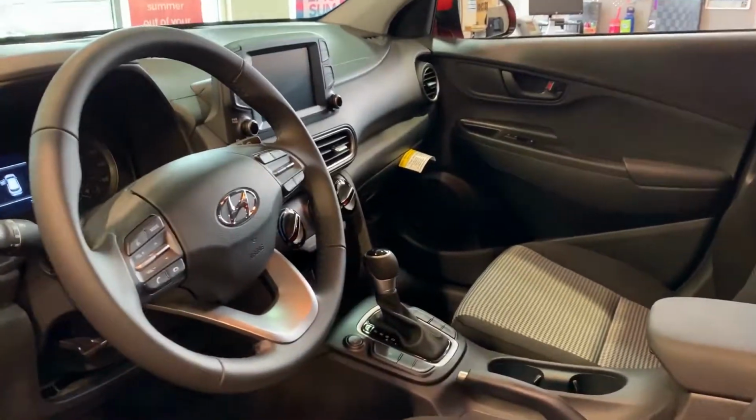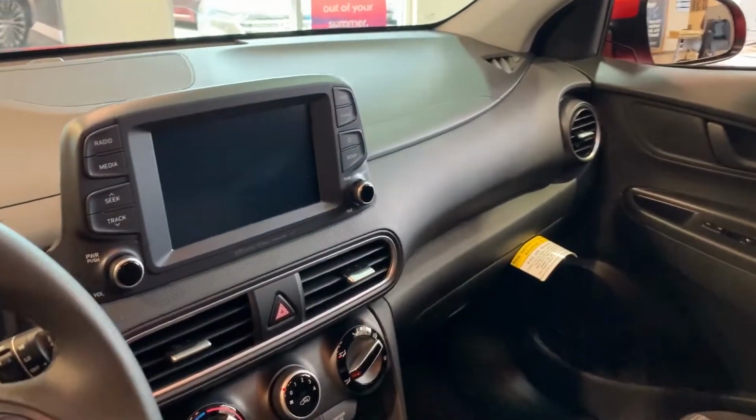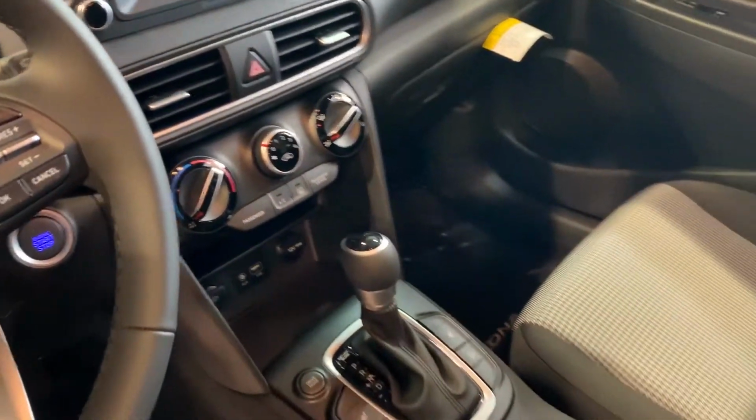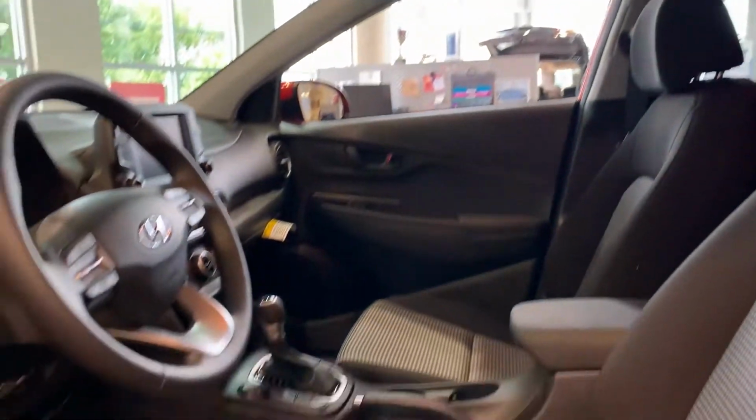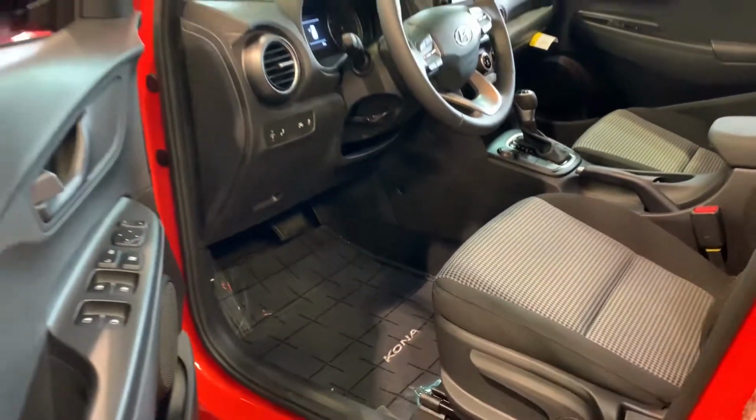Inside, you'll find a unique houndstooth pattern on the seats and a very spacious and upright interior. So the SEL also gets you some amenities like heated seats and satellite radio.